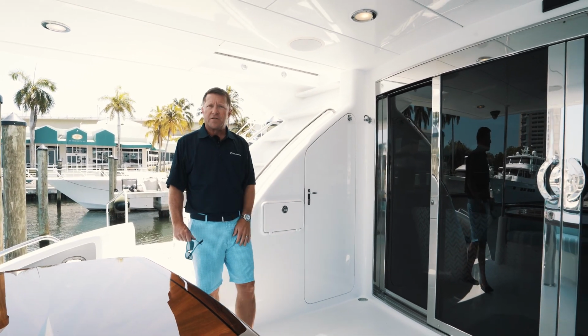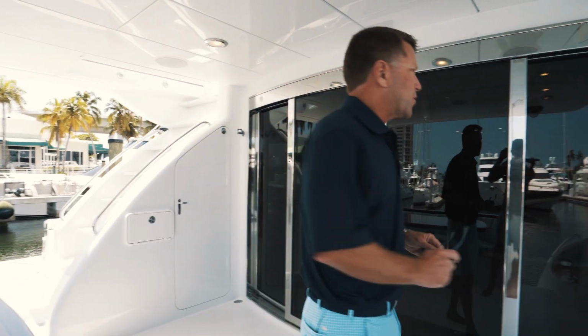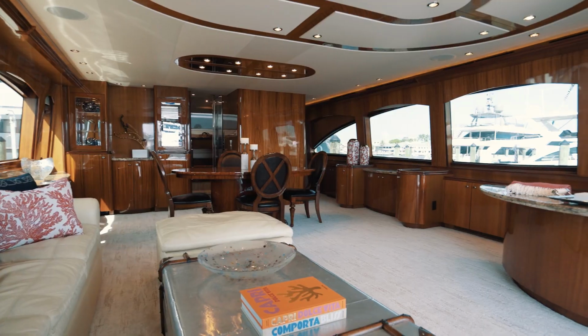One of the really cool features is your access into the salon. As you make your way, you'll go through 2 electric doors. I'll show you how this is done. Join me in the salon through these dual electric stainless doors.